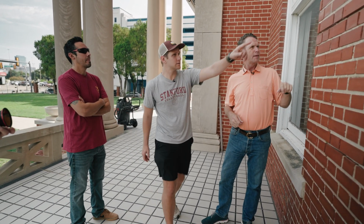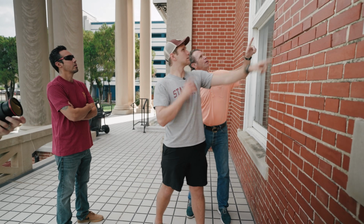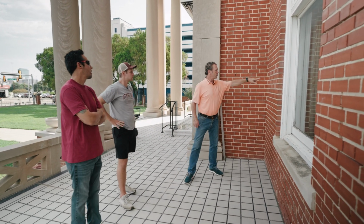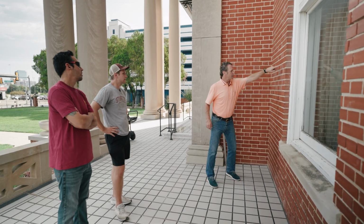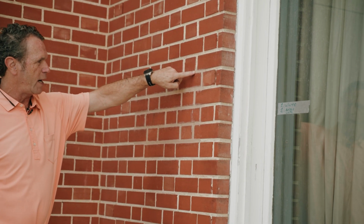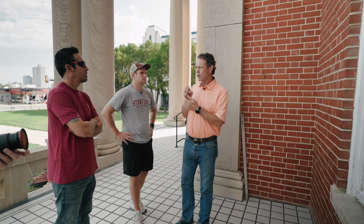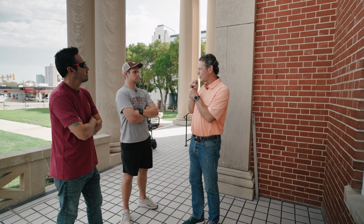Did they do that here? Yes, you'll see some repairs around here where there are some different colors. Like that looks like a repair in there. See how that's white and that's kind of gray? That's where they put in more Portland, depending on how much they put in there, it can cause the brick's face to pop.